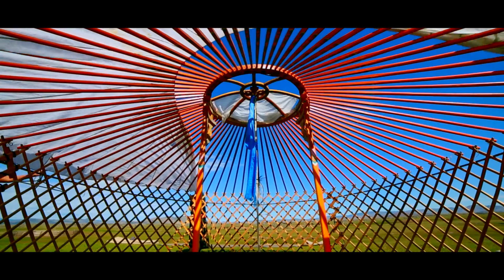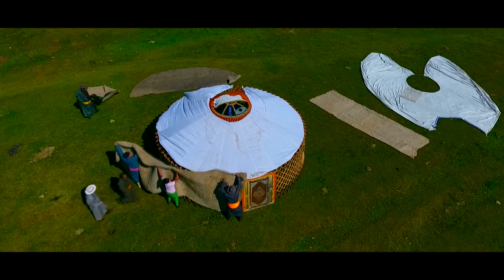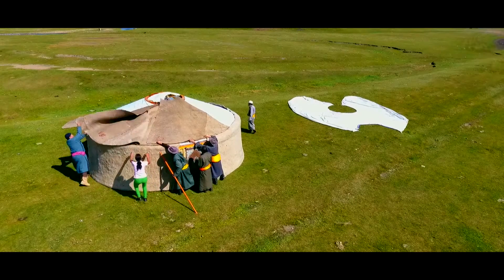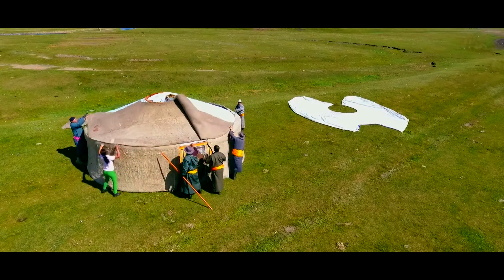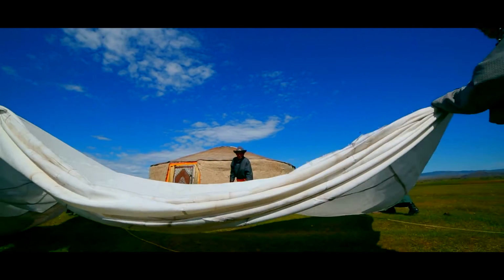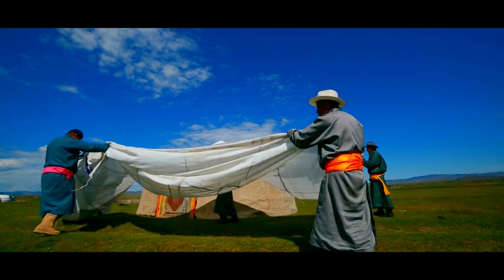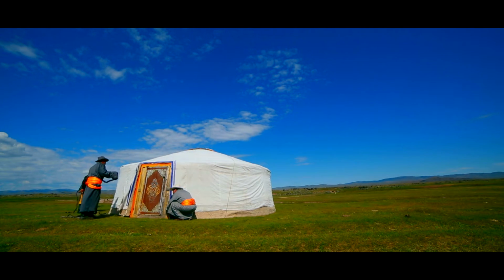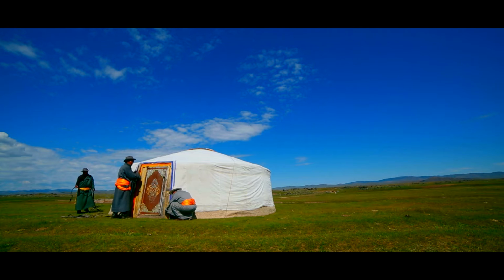Finally, white canvas is placed over, also starting from the right side of the door clockwise. Then 2 parallel lines of rope belts encircle the ger and are attached to each side of the door frame tightly. The belts hold all canvas layers tightly to the wooden frame. Culturally, any actions to disturb the ger structure are strictly prohibited.